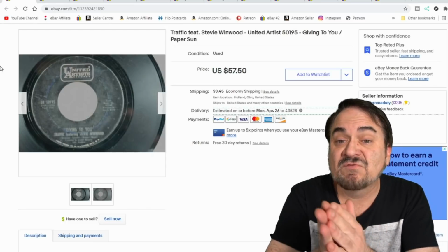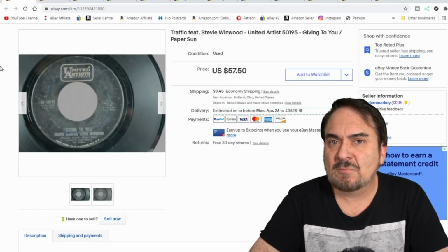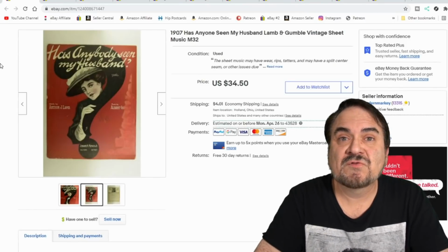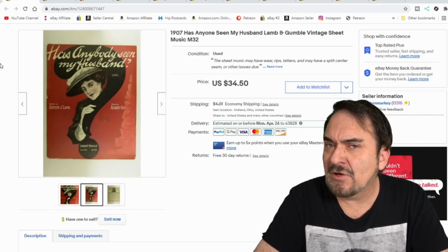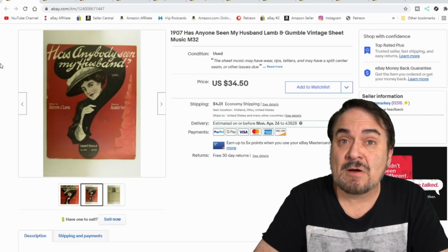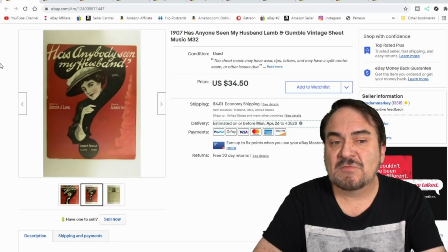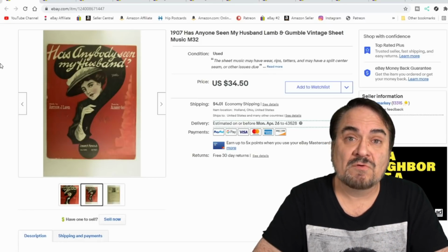And this is Traffic featuring Steve Winwood. Interesting one. "Paper Sun" is the one that I remember listening to off this one. Excellent sale. Sheet music's another one of those items I sell all the time. I have never paid more than $2 a sheet ever in my entire life for sheet music. Most of the time, I buy it in mass quantity whenever I get the opportunity, especially if they're large format like this one here from 1907. This one did sell for full cost at $34.50.